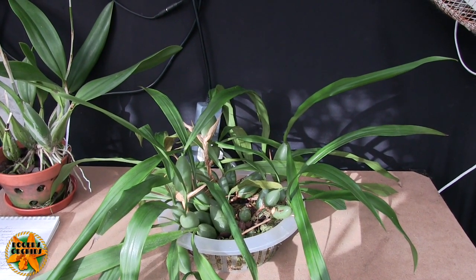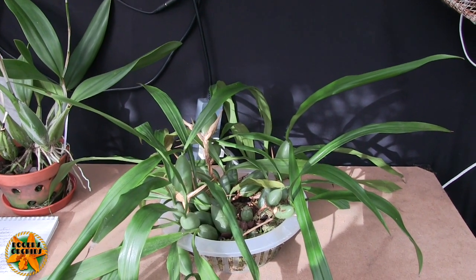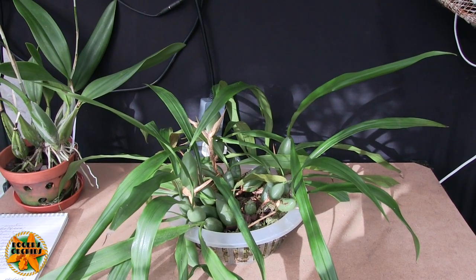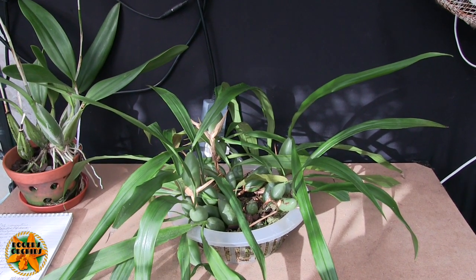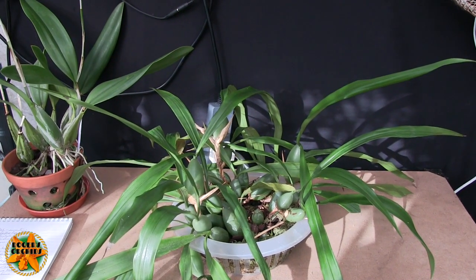So that's Coelogyne cristata. It's actually the variety lemoniana, which comes from the person who described and named it. It's a Mr. Lemon, rather than anything to do with the colour.